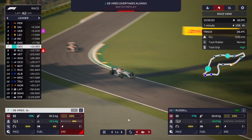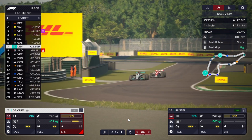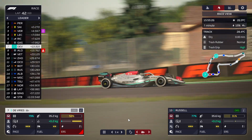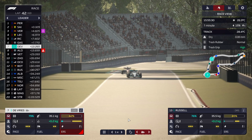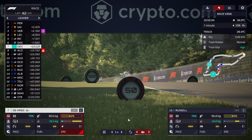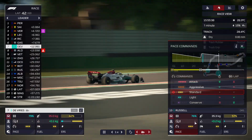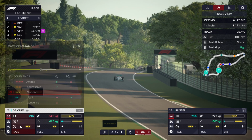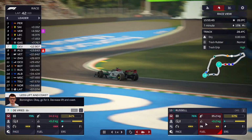Another position gained for Mercedes. Again, everyone on the hard tire, Perez, Sainz, Leclerc, and Ricciardo, still has to pit. They should be getting ready to do so here in just a few short laps. So Nick's just taking huge chunks of time out of their lead now. He's doing it while managing the tires pretty well from what we're seeing. Go ahead, burn some more fuel.